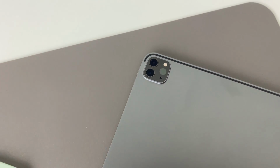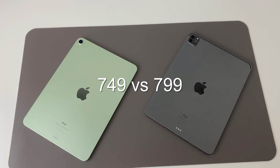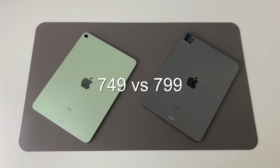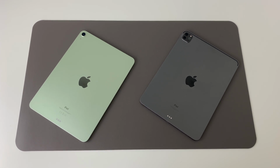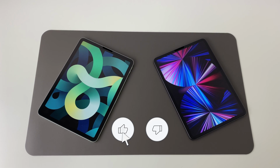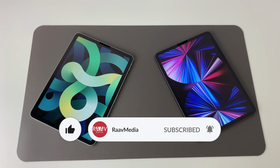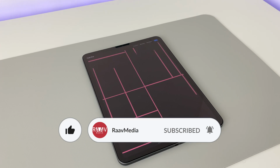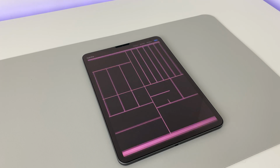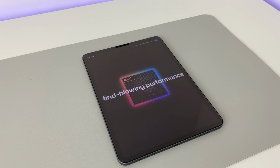But first, let's consider the sticker prices for both of these devices, $799 versus $749. There is an additional $50 or £50 which the Pro demands. And whatever way you look at this, that extra $50 for the Pro is totally worth it. For the price, with the new iPad Pro, you get the greatest thing that has come out of Apple's labs in recent years. That super efficient and super fast M1 chip.